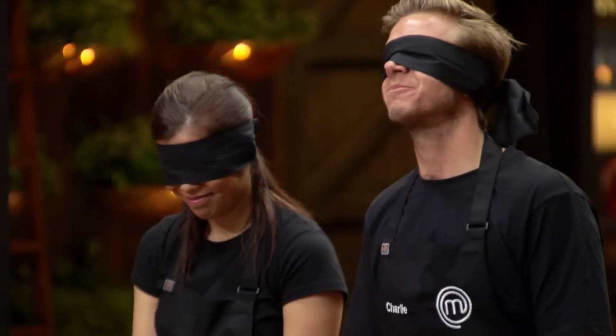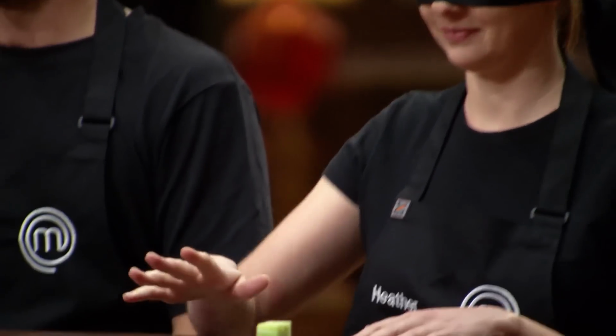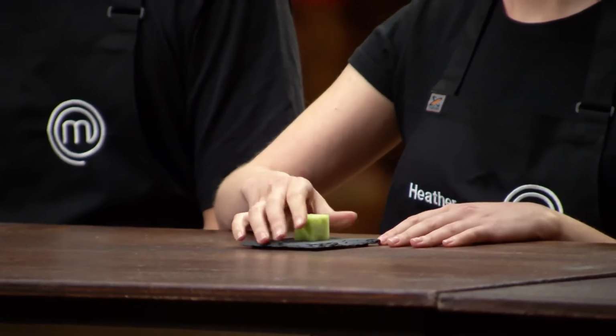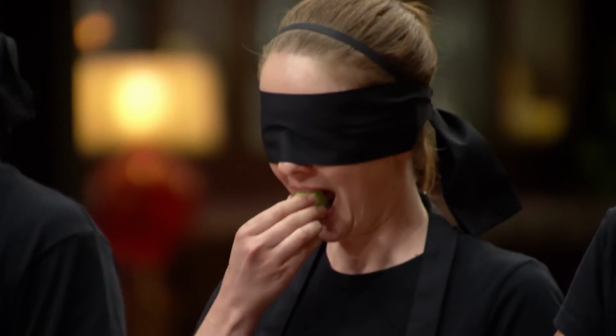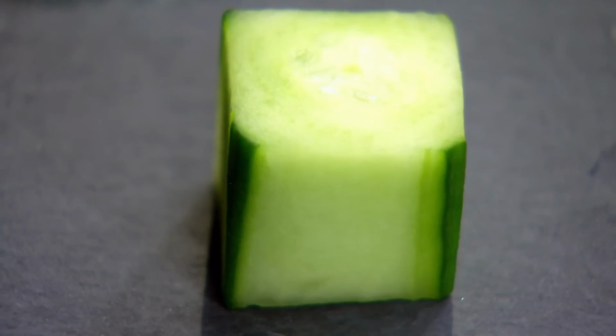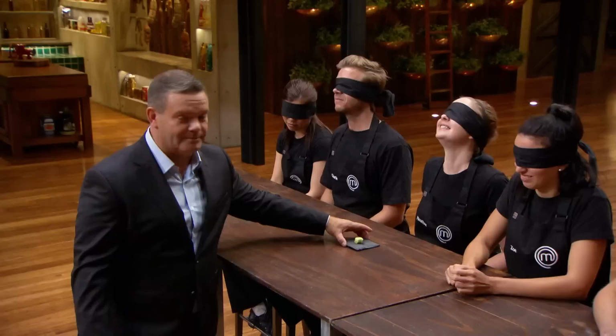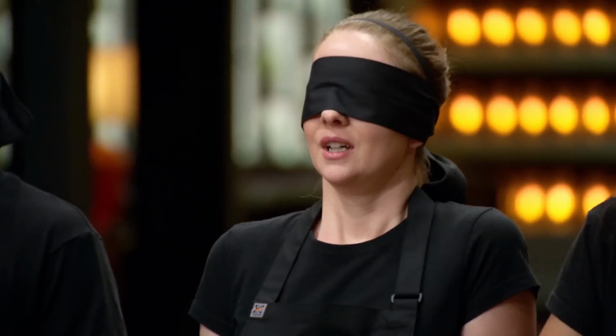Now I've got one correct. Got a little sigh of relief. Hope that I can guess a couple more right. Heavy, off you go. Having one of the major senses taken away is scary. My heart's out of my chest. Please be a cucumber. I'm not, but what you just tasted is. Well done. Brilliant. Lucky, lucky.